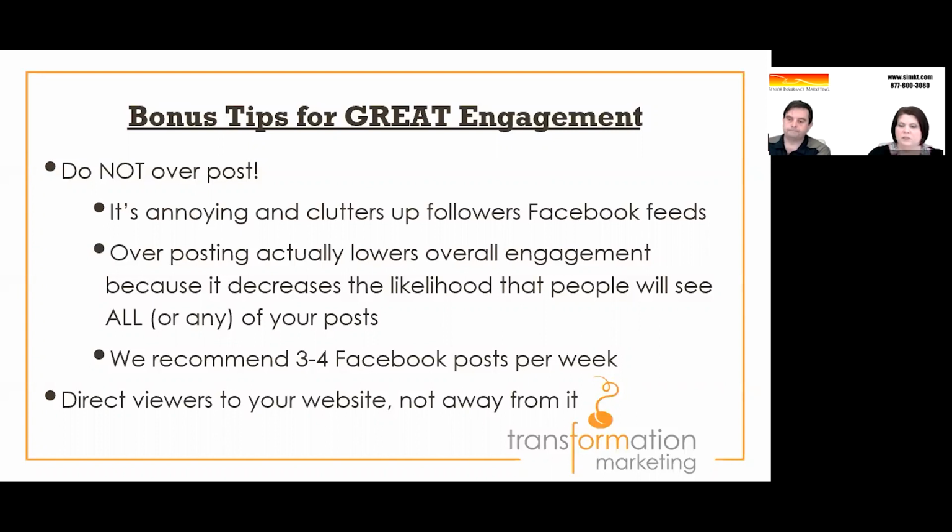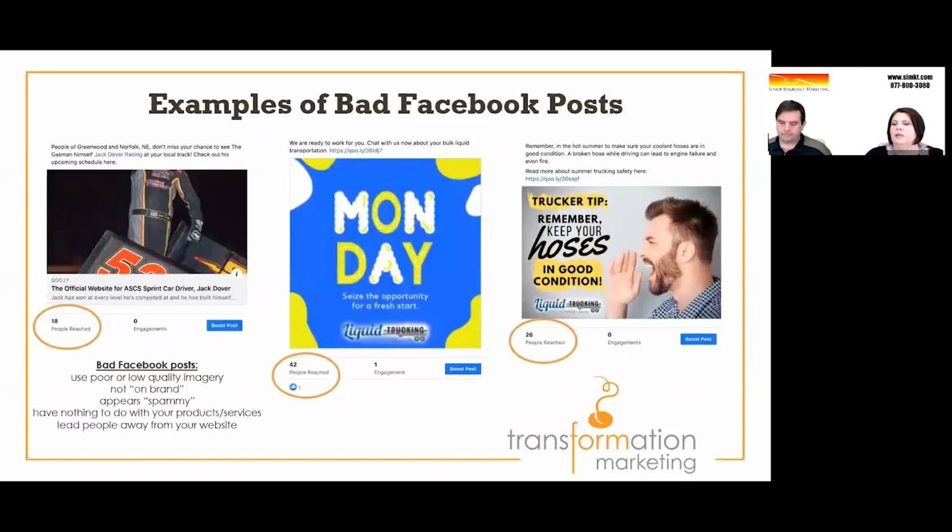So here are some examples of some not so great Facebook posts. We took these from a client that we just recently started working with. All 3 of these posts that you see on your screen right now were posted in the same day, in I think a 6-hour period. They're not really related to their brand.